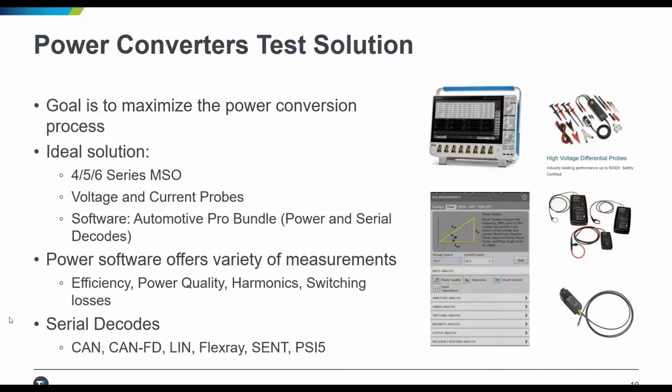The power software in particular is of interest to our designers. It offers various measurements like power quality, harmonics, switching losses, and magnetics. And if you are testing the power converter configuration, particularly if that involves MOSFETs on the high side, you can also leverage the isolated probes for making those floating gate measurements, as isolated probes offer very high CMRR for making these kind of measurements. So with this, we believe that we have a good test coverage around the OBC and DC-DC converter designs.